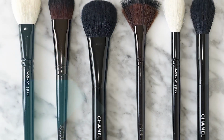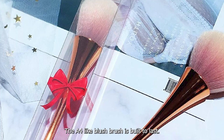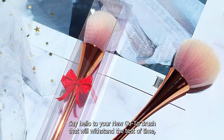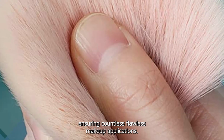Durability. Crafted from high-quality materials, the Eforlike Blush Brush is built to last. Say hello to your new go-to brush that will withstand the test of time, ensuring countless flawless makeup applications.